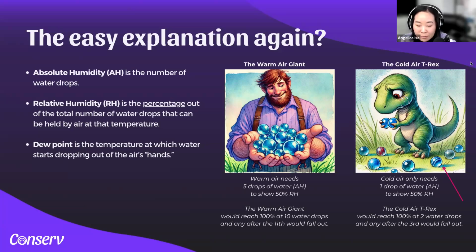The warmer giant reaches 100% at 10 water drops, and after that they start falling out. And for the cold air T-Rex, after two water drops, the third one starts falling out, and that's your dew point.